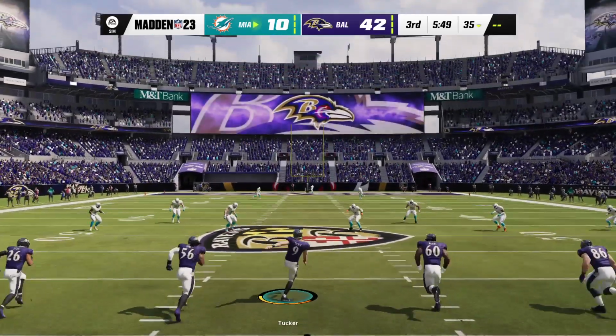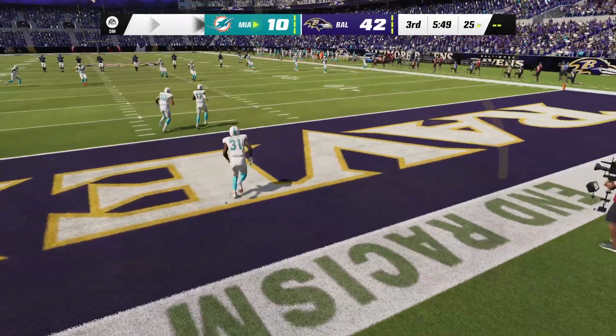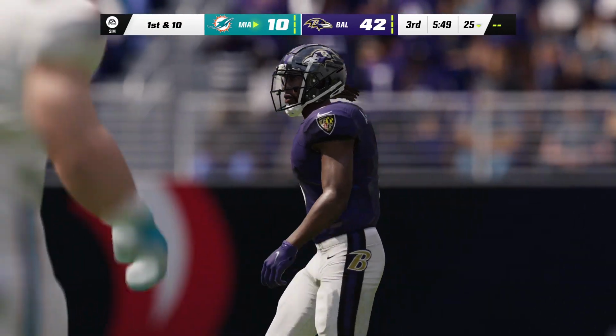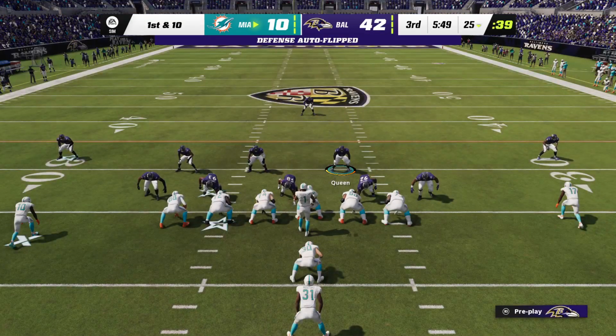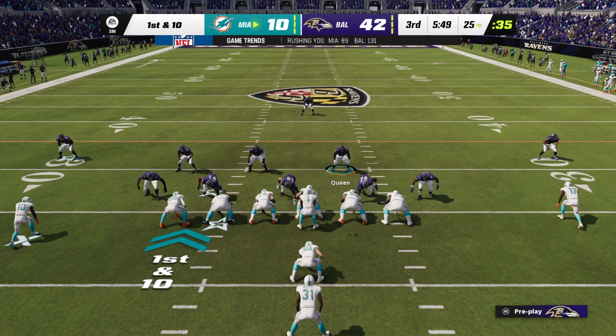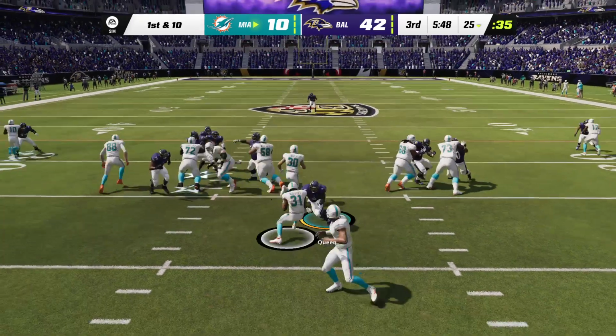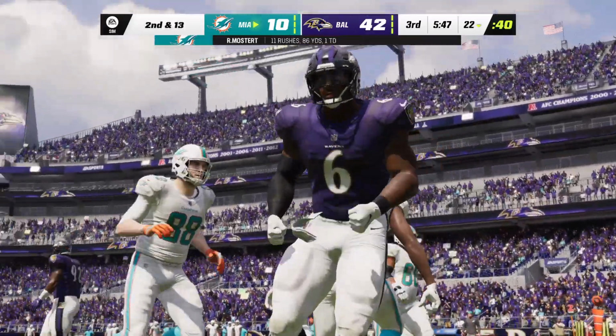Tucker now to kick it away following the touchdown. And this will be a touchback as that sails over the end line. The Dolphins at the line ready for their next drive. Well, we haven't exactly been treated to a nail-biter in this one, CD, and if they cannot score here, this one's pretty much all but over.